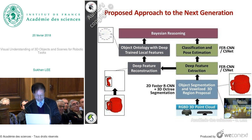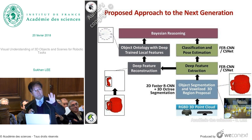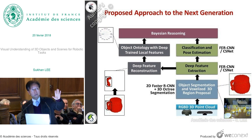Also, I will talk about CSNet, the clustering segmentation network, in the last part. Not only doing this, but the main thing is that this network is capable of doing deep feature reconstruction. I know that these days interpretability is important, so people use attention mechanisms like layer-wise relevance propagation or heat map generation, whatever. This is similar to that, but this has deep feature reconstruction, as I will tell you about shortly.